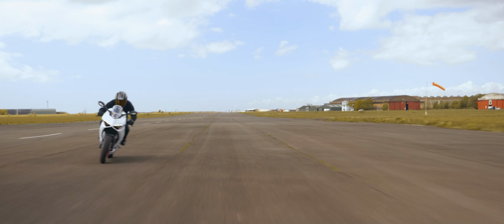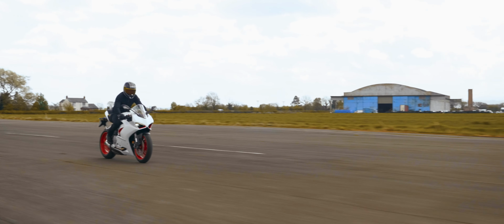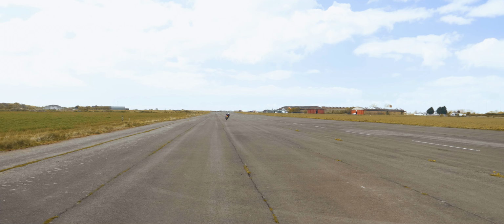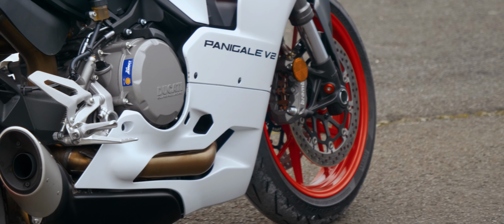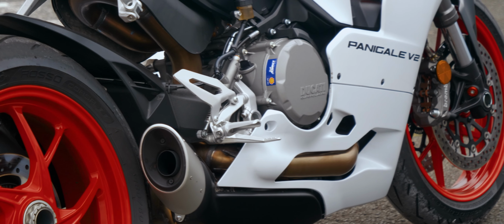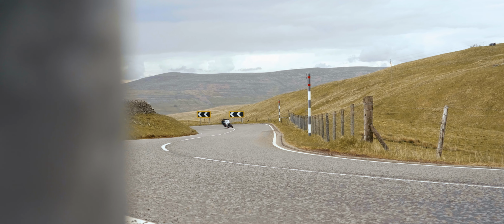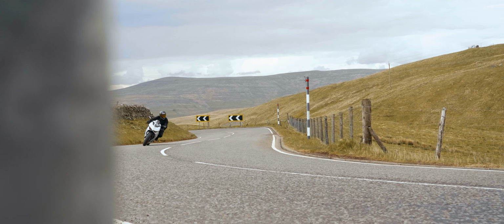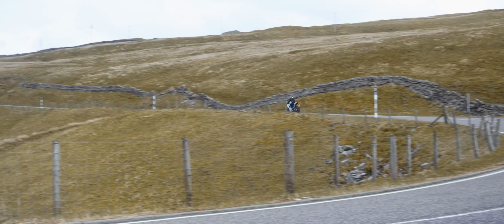The V2 is powerful. Anyone thinking that this is a poor relation to the Panigale V4 is mistaken. The V2 may be a relation, but it's not a poor relation to anything. It's absolutely rapid. The 955cc Super Quadro V-twin pumps out 155 horsepower and 77 pound-foot of torque. There is a lump of torque low down, but it doesn't run out of puff like a traditional V-twin might. The V2 delivers some serious urgency at the top of the rev range.